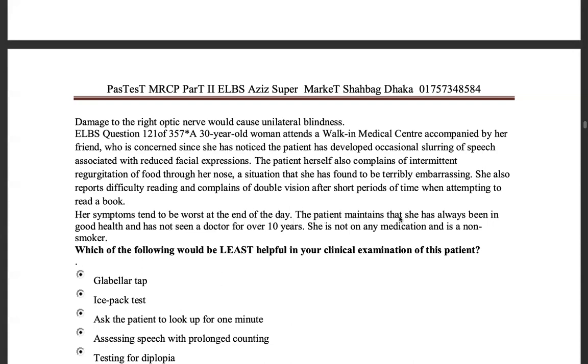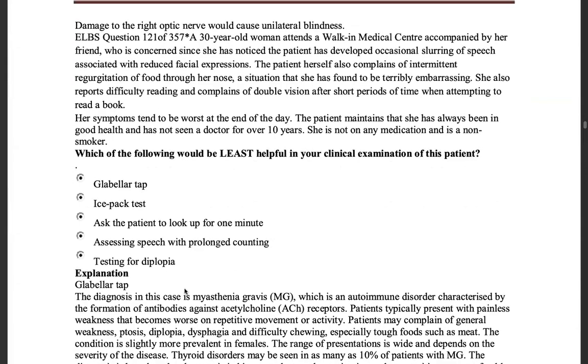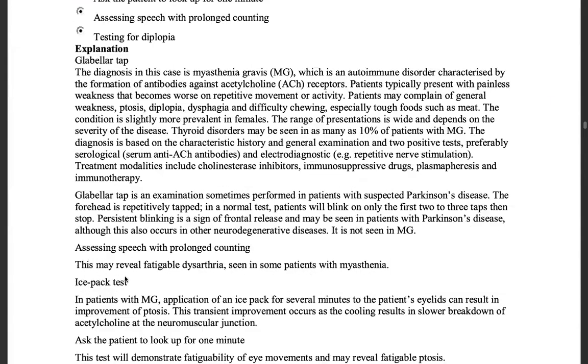The patient maintained that she has always been in good health and has not seen a doctor for over 10 years. She is not on any medication and is a non-smoker. So which of the following would be the least helpful in your clinical examination of this patient? So which one is the answer? Glabellar tap, Hess test, ask the patient to look up for 1 minute, assessing speech with prolonged counting, and testing for diplopia. Maybe glabellar tap. Glabellar tap. Okay.